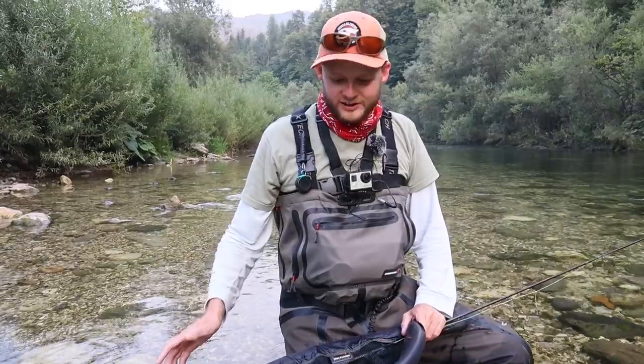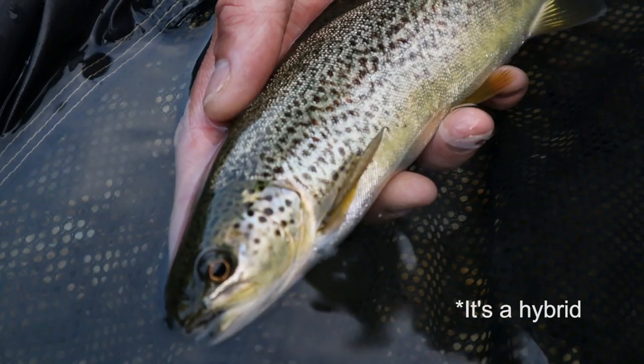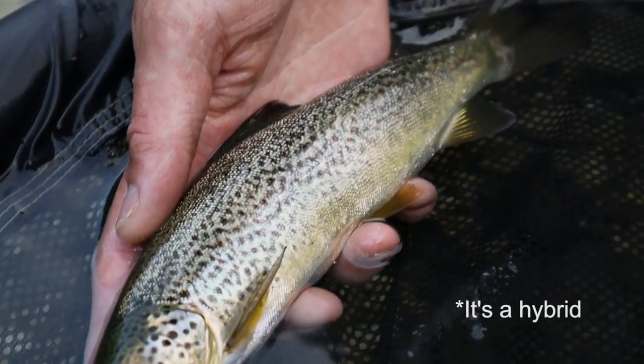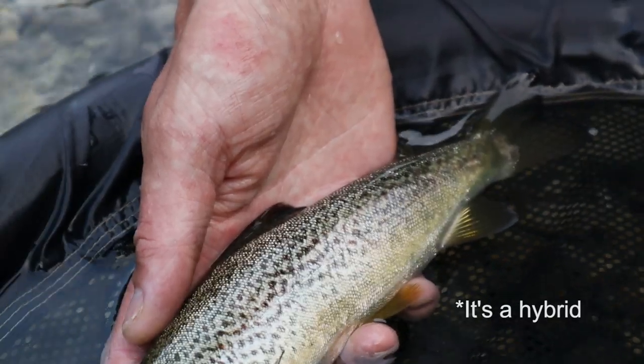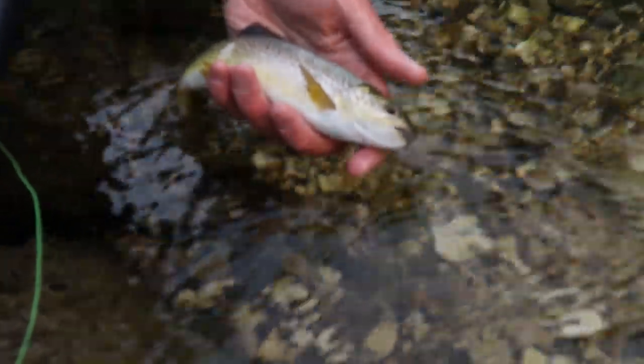Now, I'm not 100% sure. I don't know these fish well enough. I think this is a marble. It could be a hybrid. Either way, it's a fish that I'm very, very glad for. I don't know. Answers on a postcard. I'm not sure about that one. Right, buddy. If you are a marble, you're the hardest worked for marble in history.